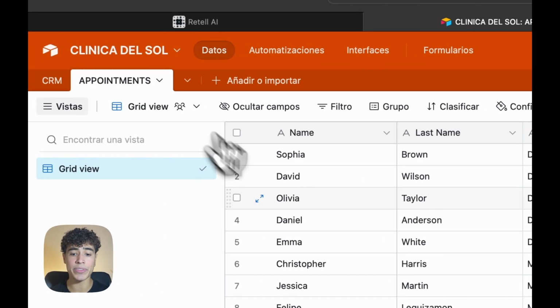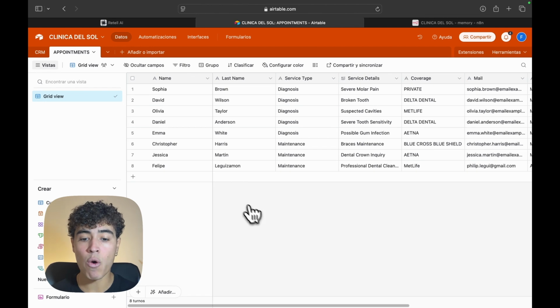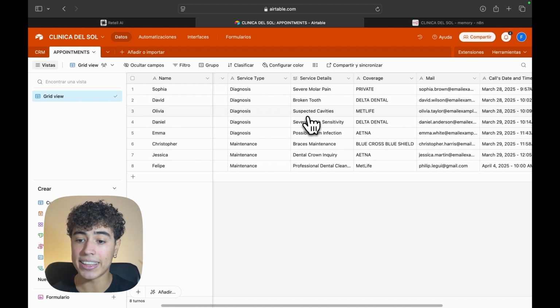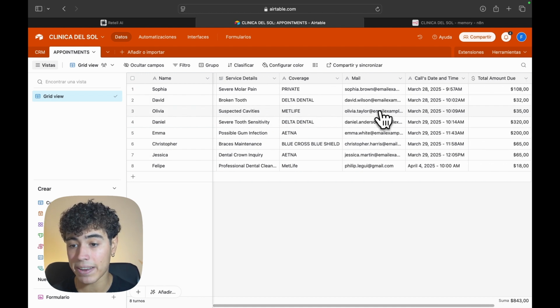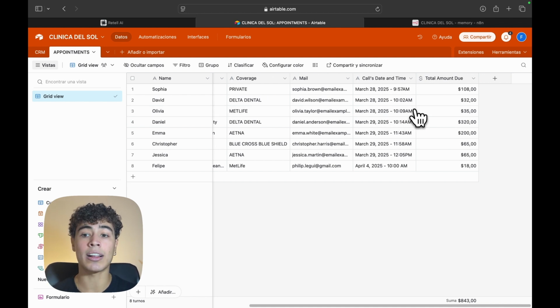And then we got the appointments table, in which every time an appointment is booked, a row will be created, as you can see. And we will be saving the name, last name, service type, if it's diagnosis or maintenance, then service details, coverage, mail, calls, date and time, and then the total amount due.